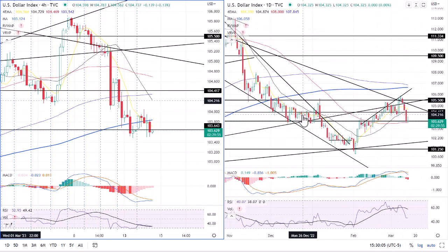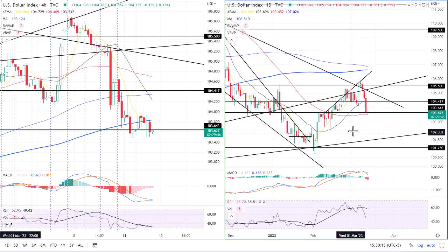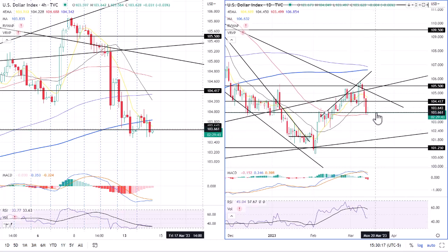Overall, we've been in this consolidation zone for pretty much 2-3 months at this point, going back to mid-December, and it doesn't seem like the dollar is really going to make a big move in either direction right now.